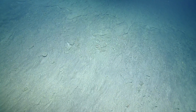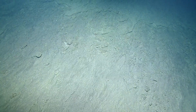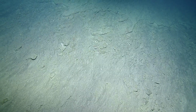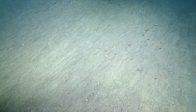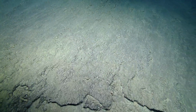Real quick, Scott Jasper chimed in and said mostly about depth. So the deeper, the better for finding another rock that's not so flat. Okay, so you want me to go back down? Yeah, let's go back because there's nothing here. So let's go back and see if we can find something that's not as flat.